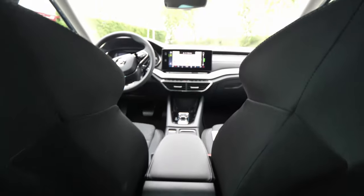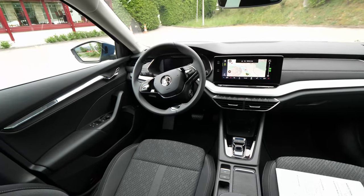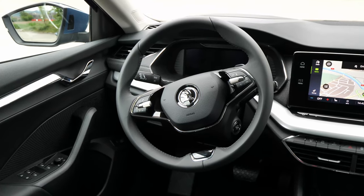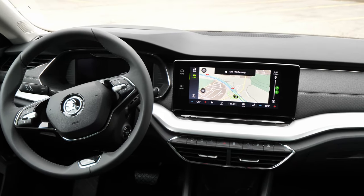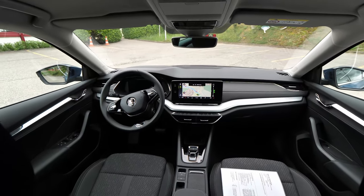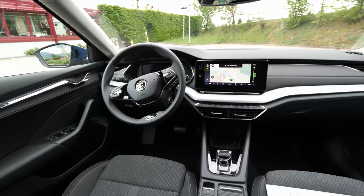We will go in the front now. Just want to show you how beautiful they design. I think it's one of the most beautiful, in my opinion, dashboards these days. The steering wheel, it's superb, fantastic. Look at the new multimedia system, the design, the lines that they do on the dashboard. It's super, super impressive. And I like it very much. I don't know about you, but I like it. I really like it.